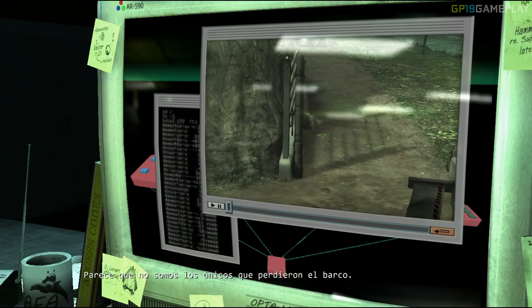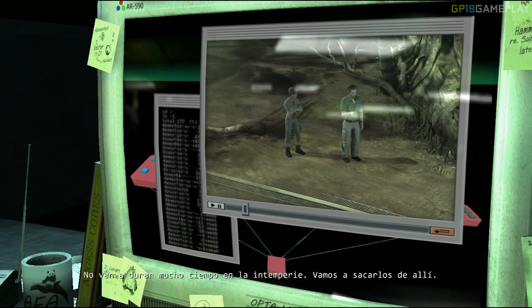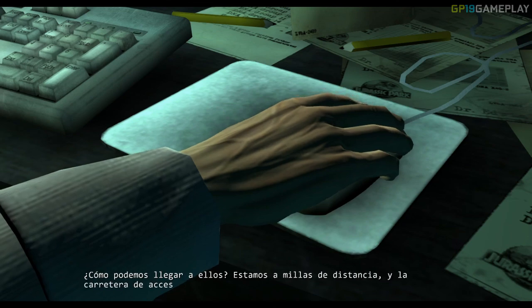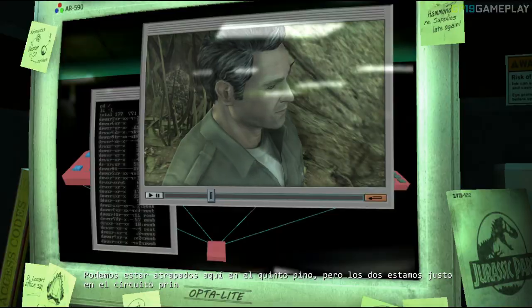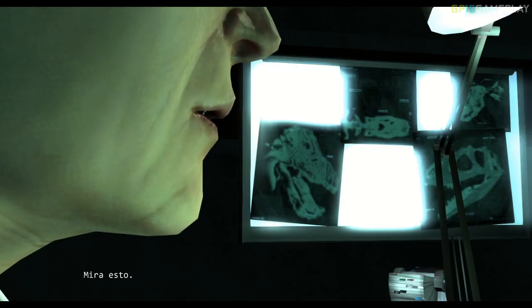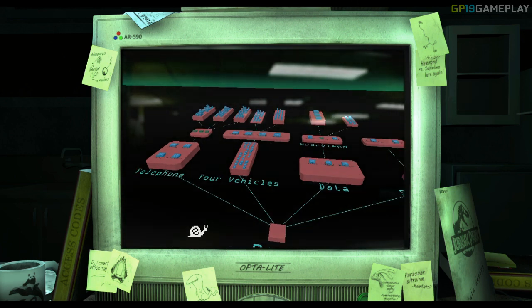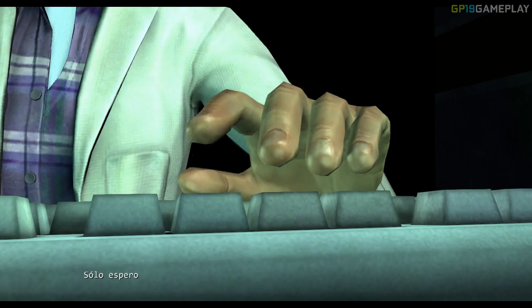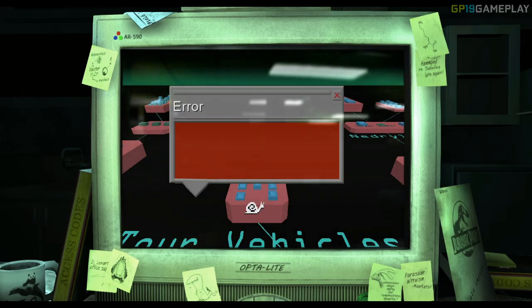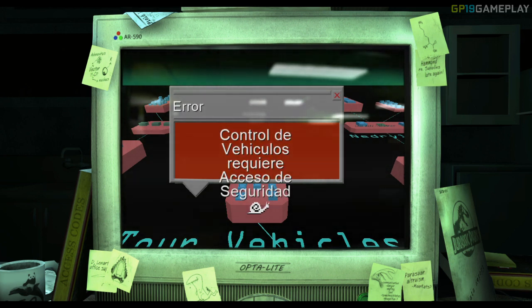Looks like we're not the only ones who missed the boat. They won't last long in the open. Let's get them out of there. How do we get to them? We're miles away, and the access road is washed out. We may be stuck here in the boondocks, but those two are standing right on the main tour loop. Watch this. Here we go. I just hope the system's online. Damn it. Okay, fine. I better get security access.